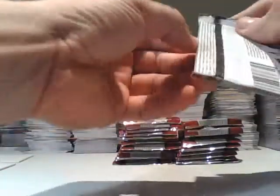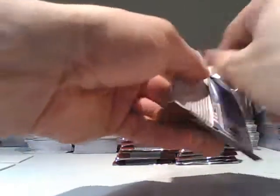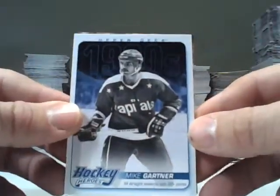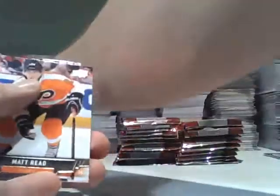All right. Good luck, folks. All right. So, never opened a box of cards, pack of cards before. There we go. We have for the Capitals a Mike Gartner Hockey Heroes. Mike Gartner, Hockey Heroes.